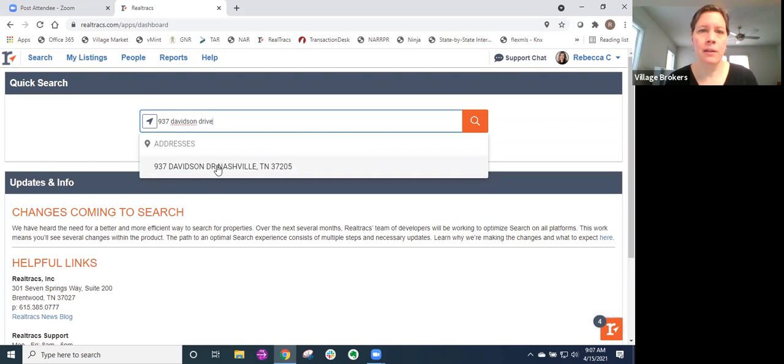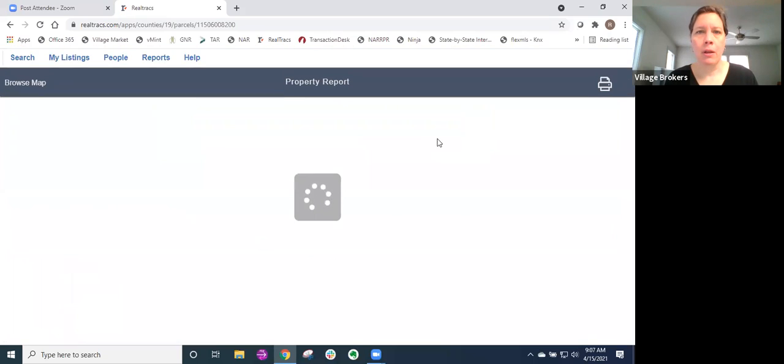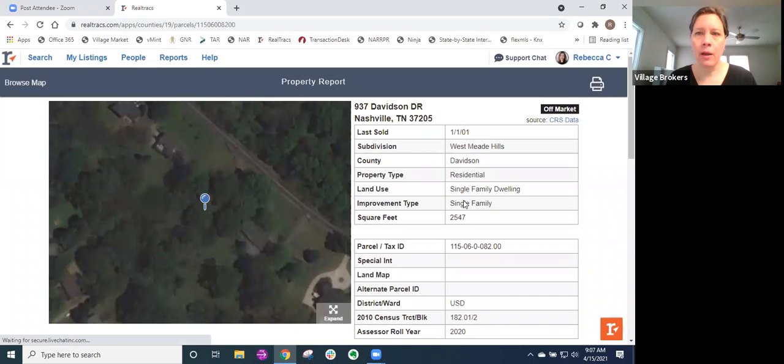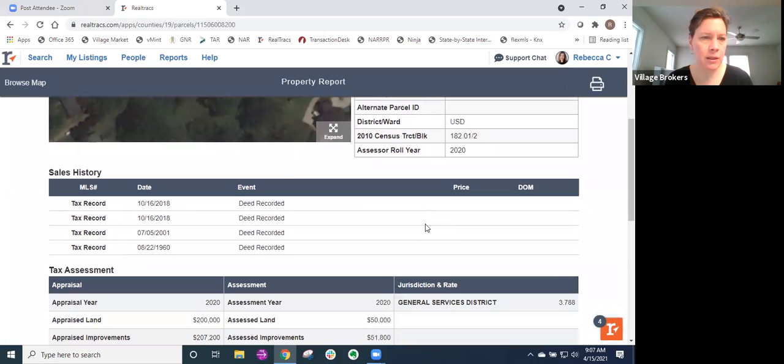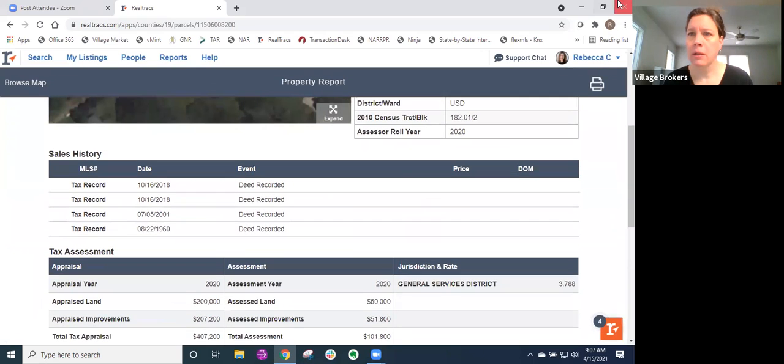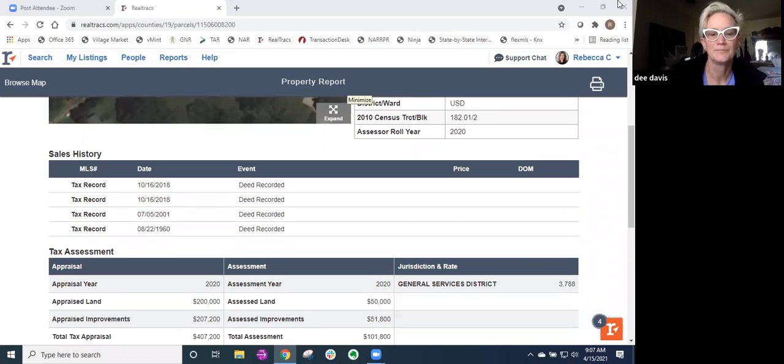All righty. Okay, here we go. We're in West Mead Hills, 2,547 square feet. Let's see what else we can find. All right. Oh my gosh, Dee, you're kidding. No, this is fun. That's awesome.